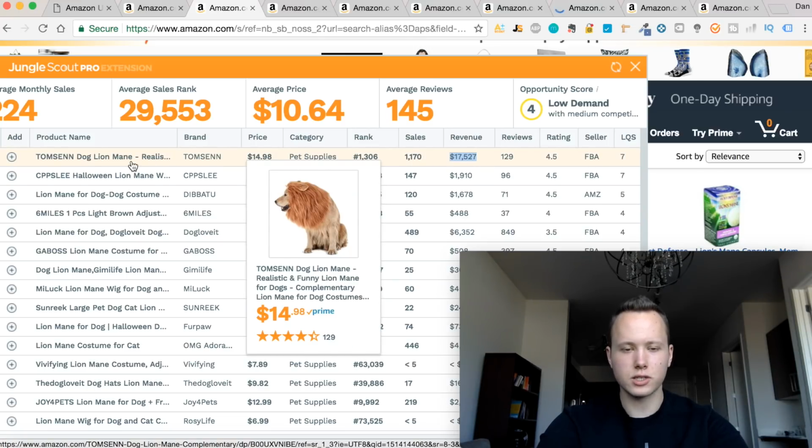And it's literally just like, it's light. It's just like I guess a costume. You put it on a dog. But this is just an example of a great potential product. Obviously, this person, the seller, is making bank, 17,500 a month with 129 reviews.